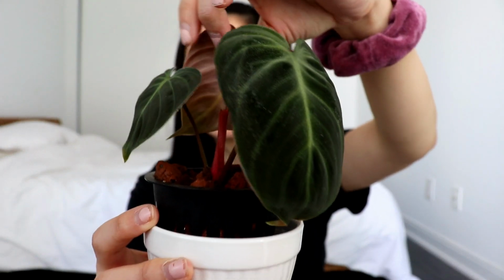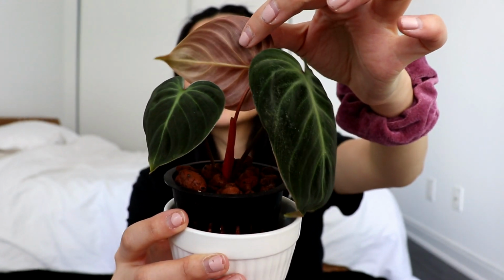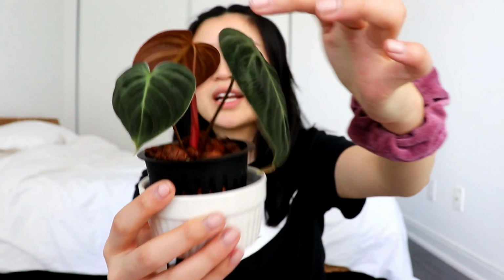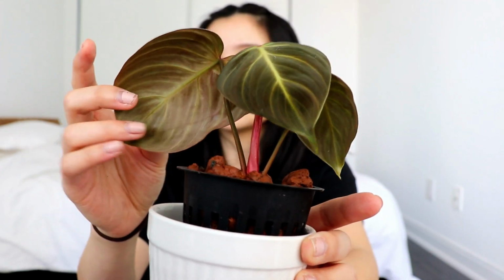The backs are usually pretty red when they first come out. So as you can see with this one, this is like a new leaf here. The backs are literally bright red when they first come out, and then they fade over time to a muted red, and then later it just becomes a normal greenish back. So yeah, that's how El Choco Reds look, and this is the newest leaf.